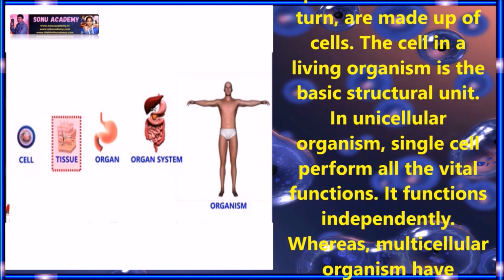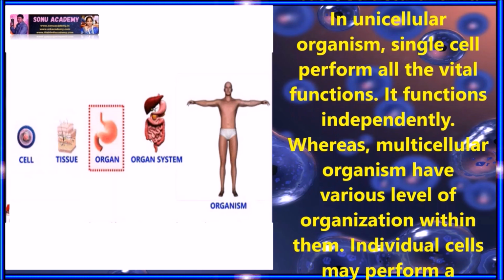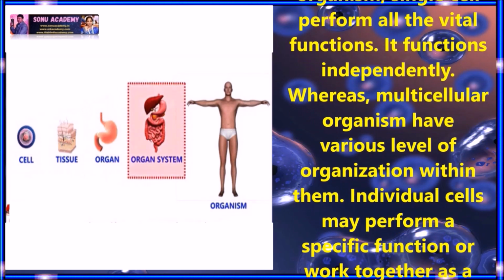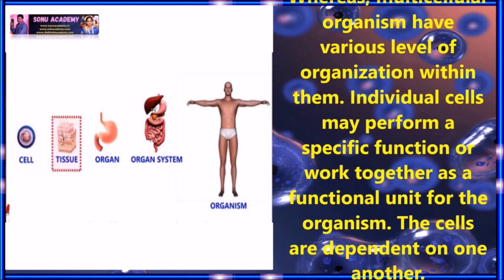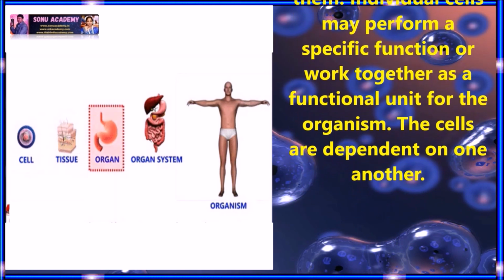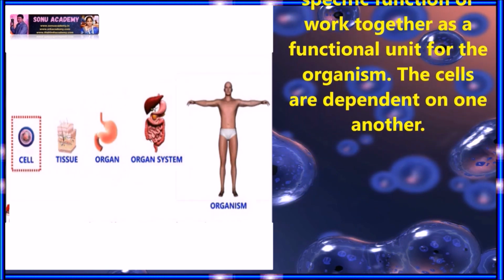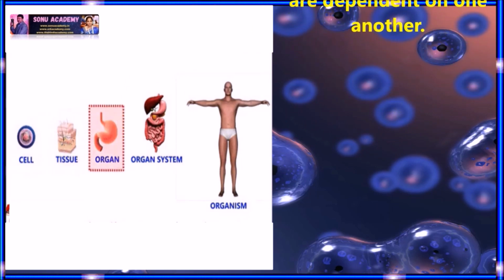In unicellular organisms, a single cell performs all the vital functions. It functions independently, whereas multicellular organisms have various levels of organization within them. Individual cells may perform a specific function or work together as a functional unit for the organism. The cells are dependent on one another.